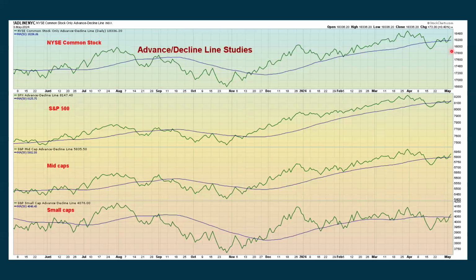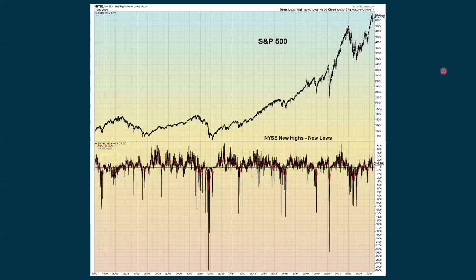Then we look at more of the broad market from here in the positive section going forth, where we have some advanced decline line studies. We look at the NYSE common stock, which is breaking above the moving average, so that's turning positive. The S&P is showing improvement, the mid caps are showing improvement, and even the small caps are showing some improvement. We want to see these all continue to go up if we're going to remain positive.